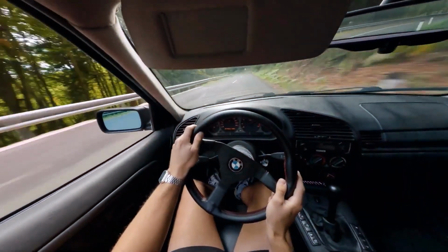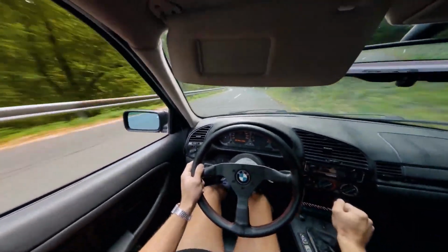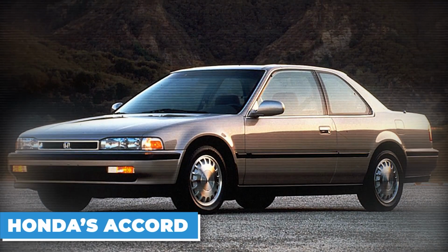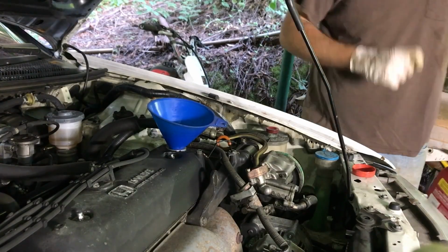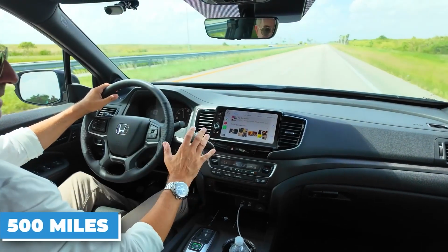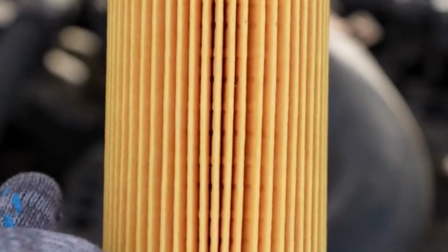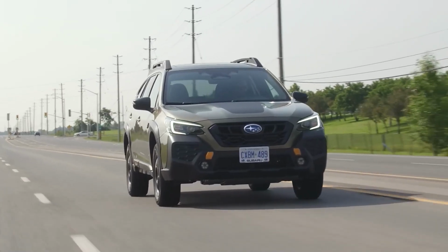Are today's engines really as advanced as we think, or are they simply following old principles in new ways? Let's take a trip back to 1990, a time when Honda's Accord was one of the most reliable cars on the market. Back then, early oil changes were a standard part of the break-in process. Manufacturers like Honda recommended draining the oil after the first 500 miles to remove wear debris. This practice wasn't just a precaution, it was necessary because of the limitations of the oils and engines of that era. Fast forward to today.